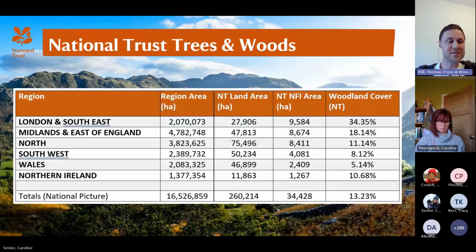I thought I'd also share with you the stats behind our woodland cover by region. You can also see our total land cover there. Large areas of the Lake District make the north our largest region. And then you can see, as I'm sure you're aware, the southeast, the most densely wooded part of England, has really high National Trust tree cover at the moment. So all of that presents varying opportunities or challenges in terms of how we might bring more trees back into some of our important landscapes.